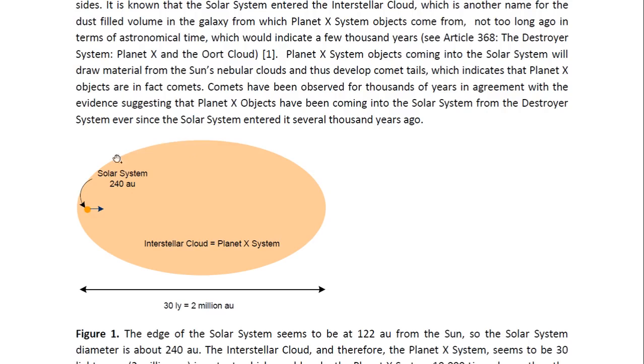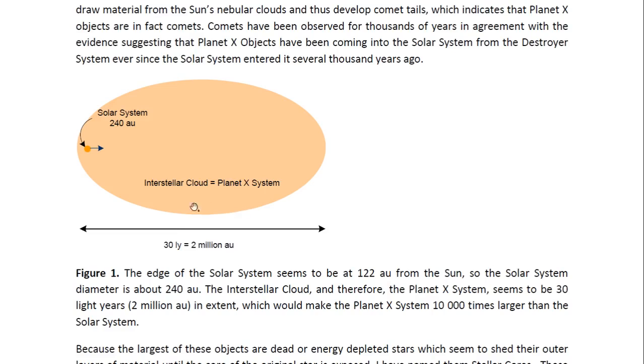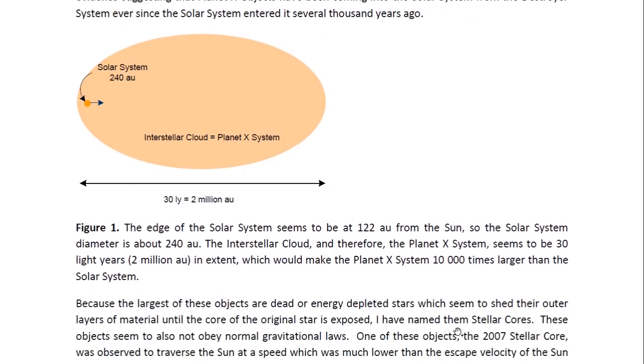And this is an illustration of the interstellar cloud, which is also the same as the Planet X system, from which all these objects, the stellar cores or the comets, are coming from. And we can see what the solar system looks like in comparison to this huge volume that is filled with these objects and their debris and dust. So this system is 30 light years in extent. That's the extent of the interstellar cloud. And that means that the Planet X system is at least 10,000 times larger than the solar system.